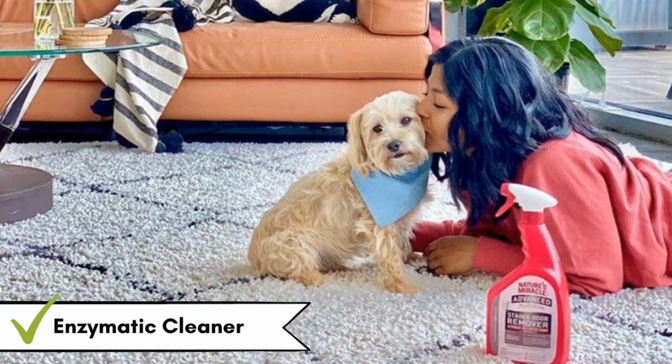Again, depending on your dog, you might need to brush them every day, maybe once a week. The grooming requirements are going to differ a little bit, but for most dogs, brush and comb, that combo is perfect. You're gonna want an enzymatic cleaner.